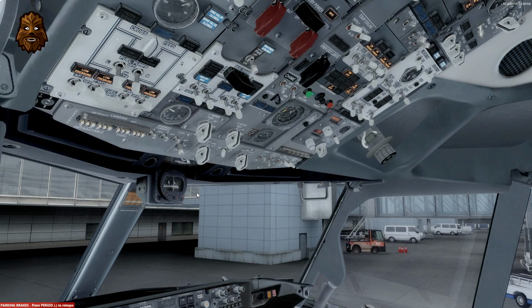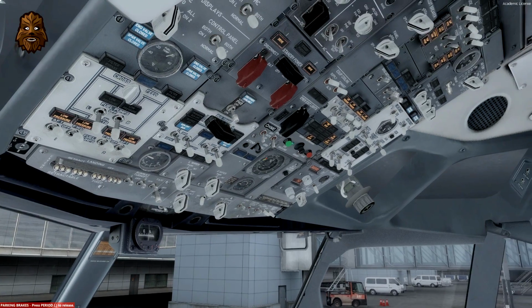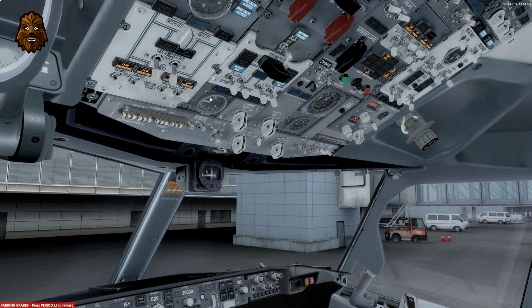Right, APU is starting up successfully, which is always nice. I was worried that it wasn't going to for a second, but you can see on the reading here, the scale is going up. I'm going to pop the aft fuel pump on.